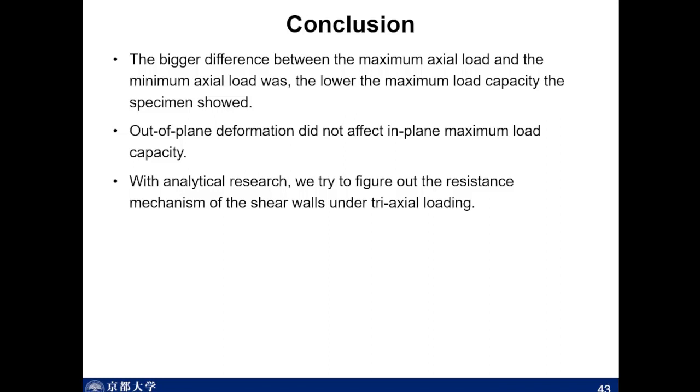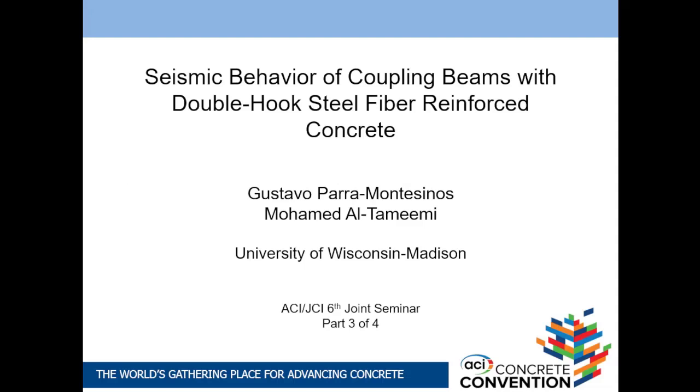So the time is up, so I would like to go to the next speaker. So for our next presentation, it's jointly developed by Mohammed Al-Tamimi and Professor Gustavo Parra Montesinos from University of Wisconsin at Madison. And so, Gustavo, it looks like you're actually doing the presentation. I thought Mohammed, but yeah, so welcome.